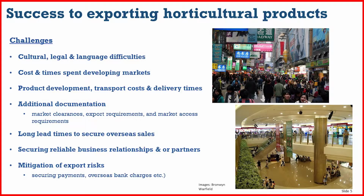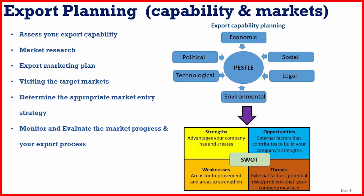Exporting requires a significant devotion to attention and detail. It may expose your company to additional risks. However, you may experience increased profitability and development of long-lasting friendships. Planning your export capability and target markets are categorised under the following broad objectives. These are: assess your export capability, market research, export market analysis, visiting the target markets, determining the appropriate market entry strategy, and monitoring and evaluating the market progress and your export progress.